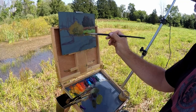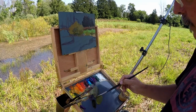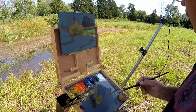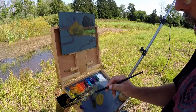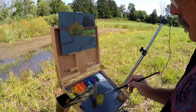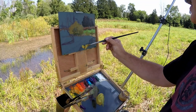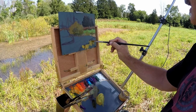You can't really see it very often, but I'm going to put it in there, and mix some of this dark here and throw this in here. Just defining the edge, that's all, no big deal. This in the foreground here, this grass is actually quite yellow, where it's clumped and living along this edge, and right here.